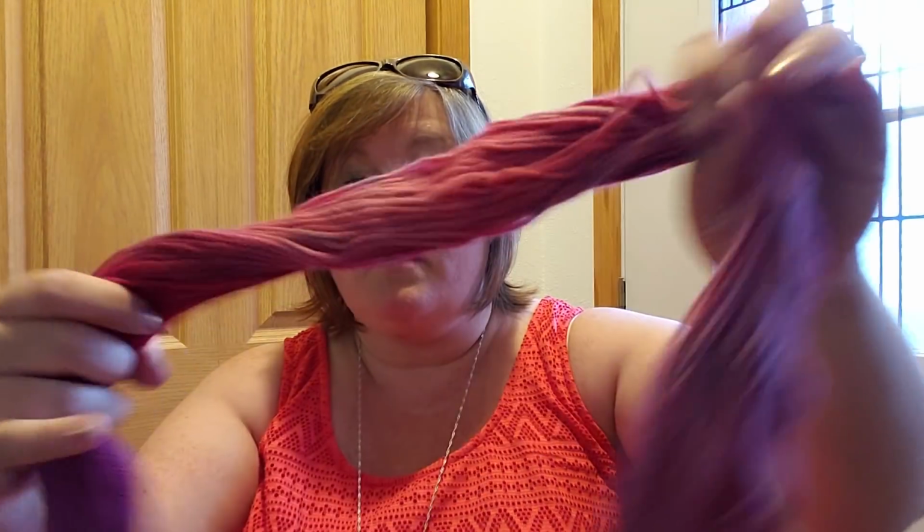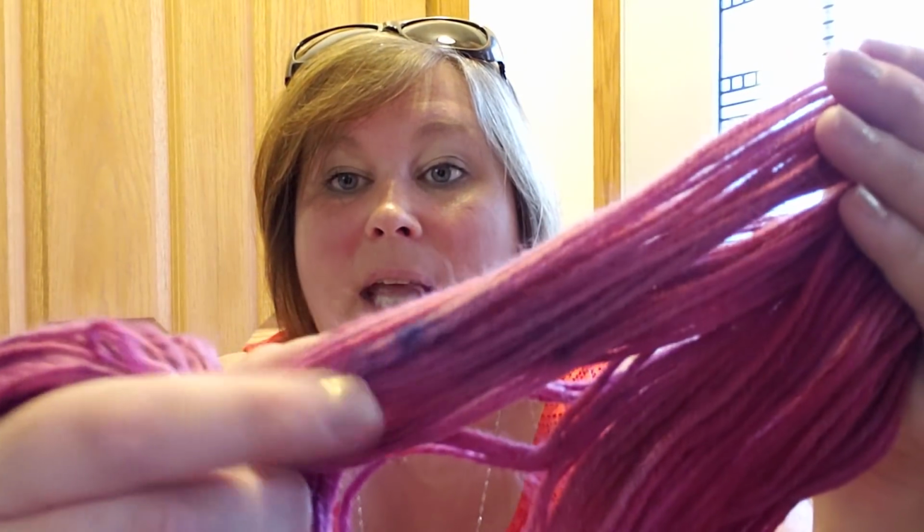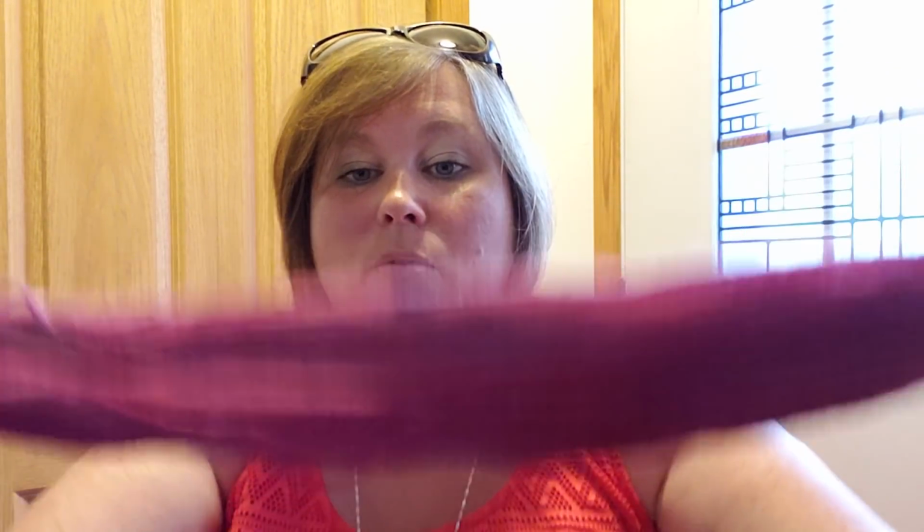Yeah, so I am not loving this one, but it's not horrible. The black just never, here, I'm going to show you guys. The black just came out looking navy blue. So I was kind of disappointed.